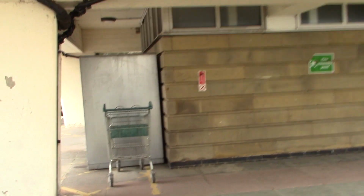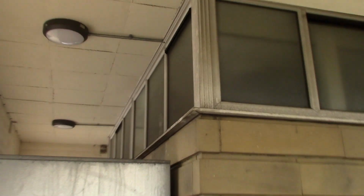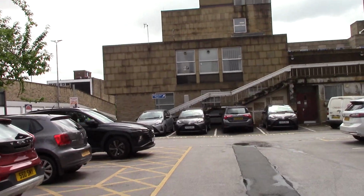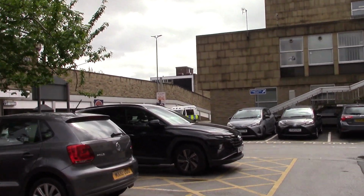Might be in here, the clock. Doing a tour of Huddersfield town as well. That is past. Let's go and find the clock. Oh, it's there. You can see it now.